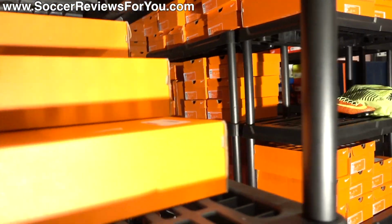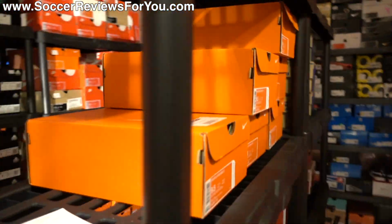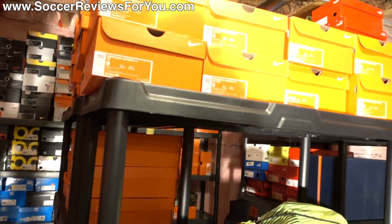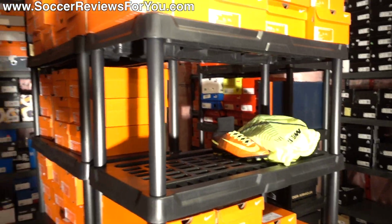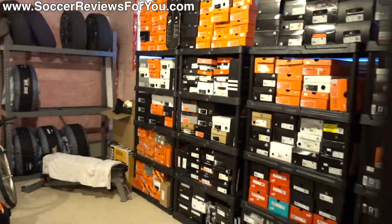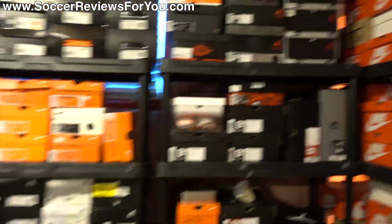There are some boxes here and there, as you can see. As stuff gets filled up, I just have to add it to different parts of this particular room, but that's how it is. That's what the SR4U boot room looks like if you were wondering where I put all the stuff. So this is where it goes. Turn the camera back around.